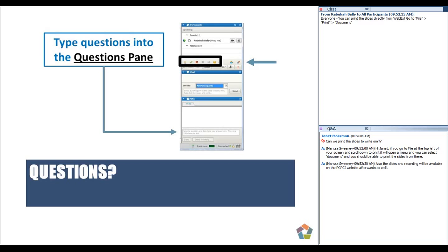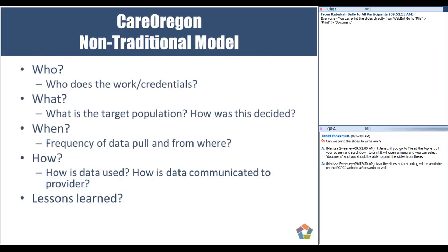We're ready to transition into the Care Oregon non-traditional model section. Lovely. Okay, great. Well, I'm going to hand it over to Rashay Burns, who I mentioned earlier is on Scott Zalman's team with the panel coordinators. Just like Marcy, she's also going to talk about the who, what, when, and how, and any lessons learned. So go ahead, Rashay.